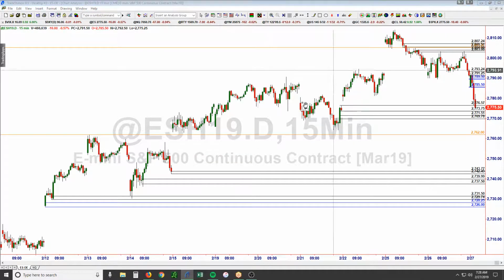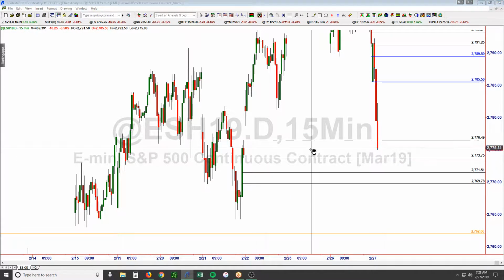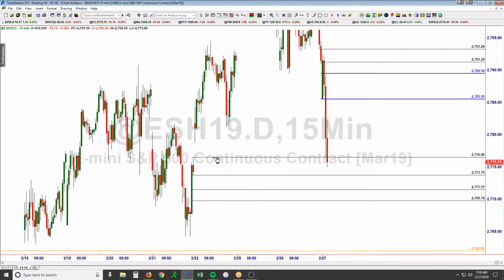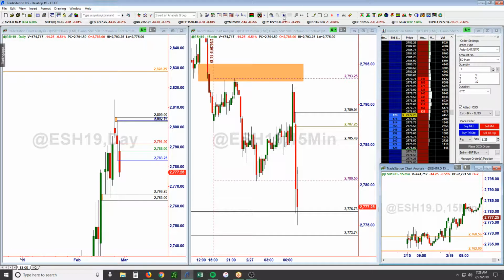Take a look here. 15-minute real quick on this .D. So basically the day session only charts. Let's see where we're at. Yep, back down into here, closing that gap. Okay, so we're closing this gap in here. The origin of the move really happened down here at 68, 68.50. But there's a chance, since we've already sold off, that this will be an area where we can hold and bounce up out of.